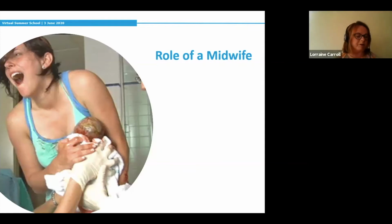Midwives also support women through their labour and birth, providing information and lots of emotional support. They monitor the woman's progress in labour and the baby's heartbeat, and help the woman to assist the birth of her baby. After the baby is born, the midwife cares for both the mother and the baby, and also the partner involved. That can involve assisting with breastfeeding, showing her how to bath her baby and how to change those smelly nappies, and also performing newborn screening.